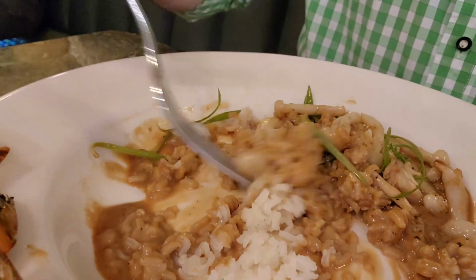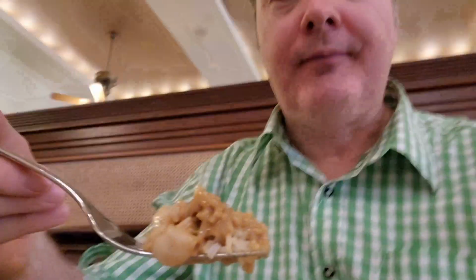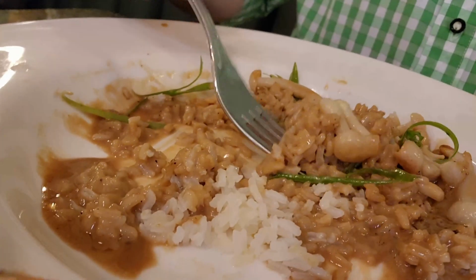So I probably would say I'm not getting this dish ever again. It's the first time I've had this dish, probably the last time. I'm just not impressed, unfortunately. So I would probably recommend getting something else on the menu, as this is just not my bliss overall.